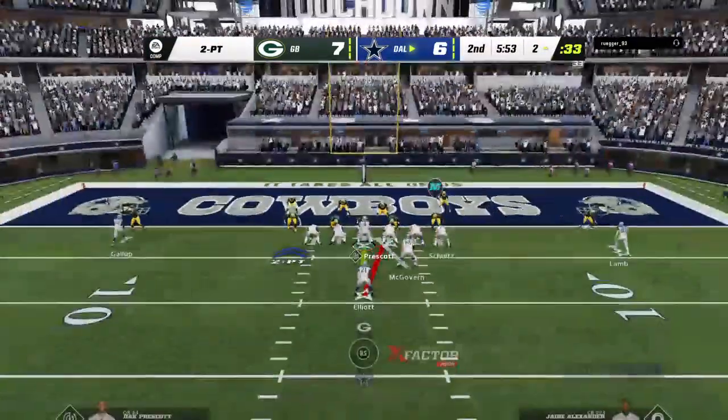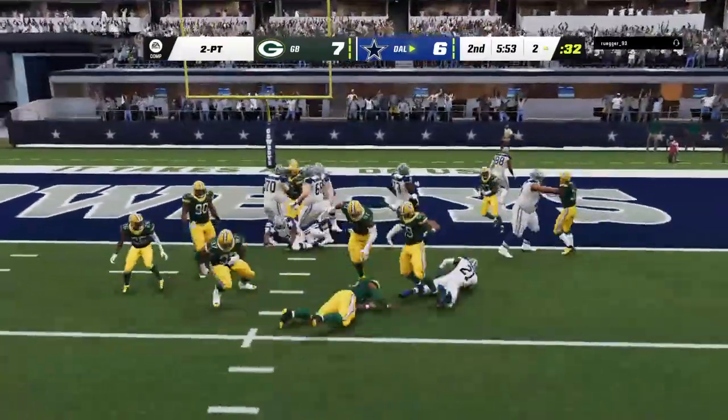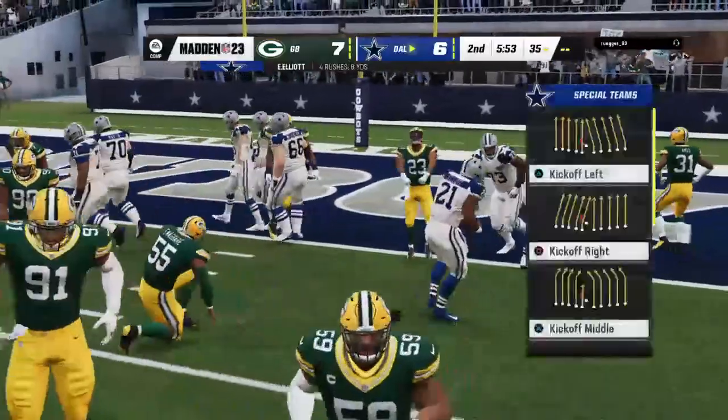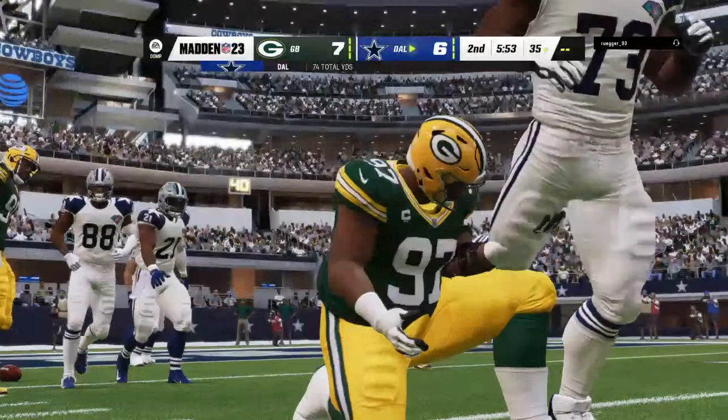Now Mike McCarthy saying, let's go for 2. They'll let Elliott try and run it in. And this play is not going to work. He stopped short of the goal line, and this will remain a 7-6 ball game.